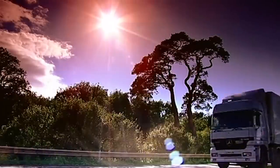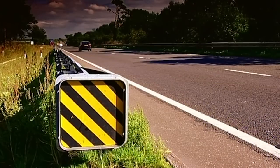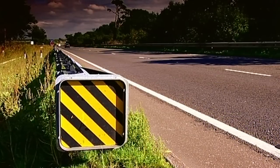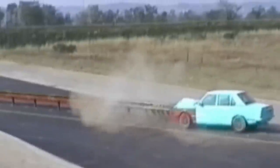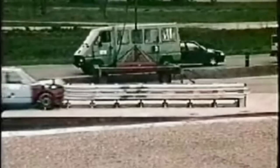Thankfully, new barriers currently being installed are safer. This may look severe, but you can hit it at 70 miles an hour with a much reduced chance of injury and without the car flying into the air. Where the barrier has to protect a broader object like a toll booth, these crash cushions are now being used.